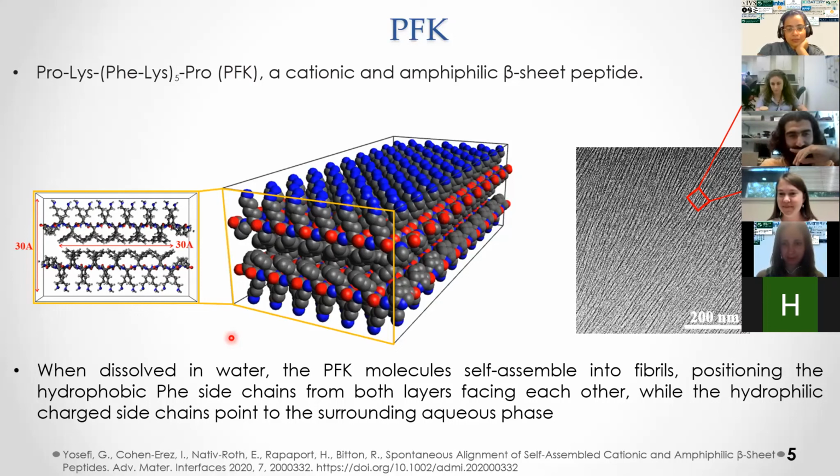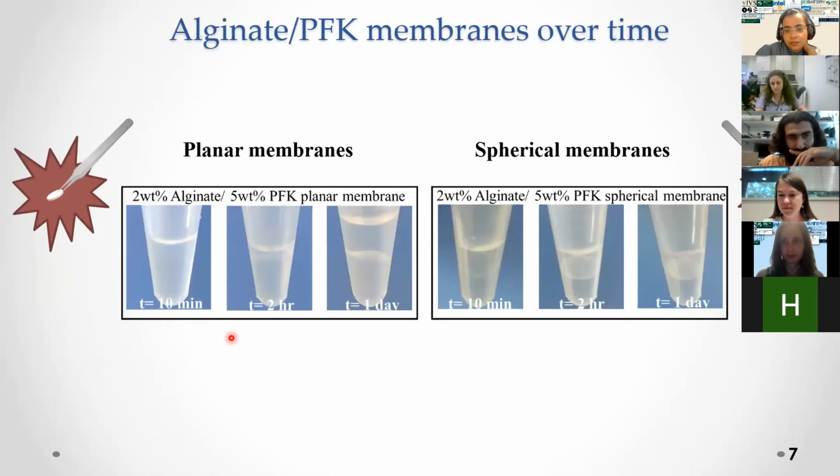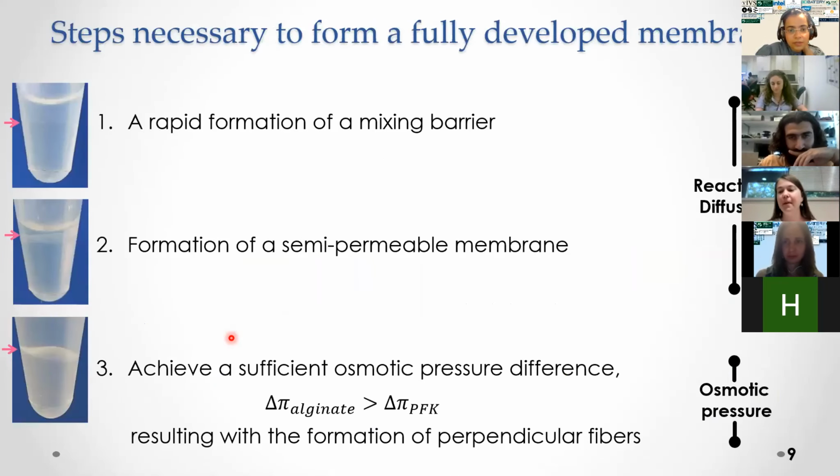Okay, if we have more questions. Okay, so can you move to your slide number 9? I just have some doubt. You said that the formation of the semi-permeable membrane is a very important step, right? So why is it so? Can you elaborate on that?